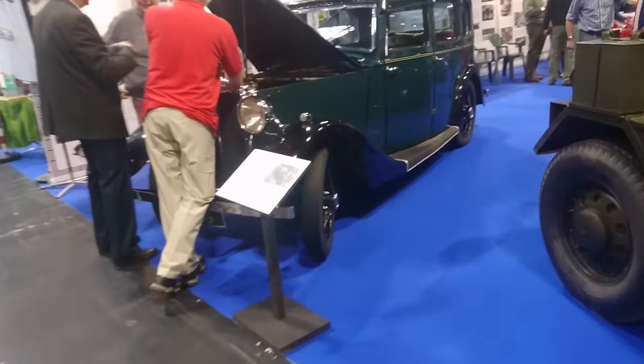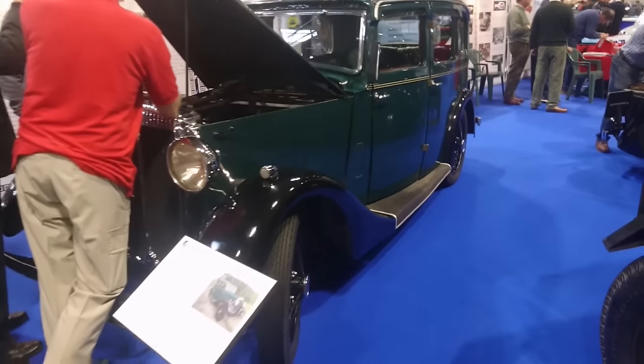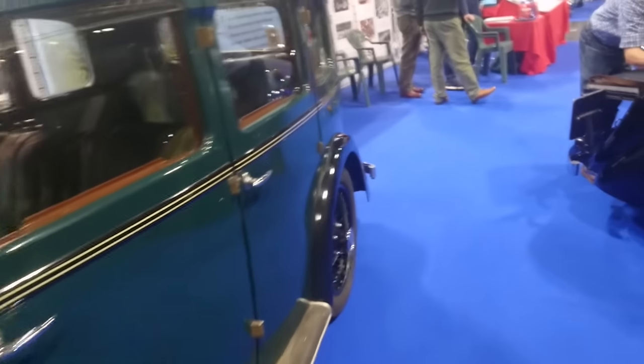1934 Daimler 15 Light 6 Saloon. Can't say I know much about these, to be honest. Pre-war cars are not really my speciality.